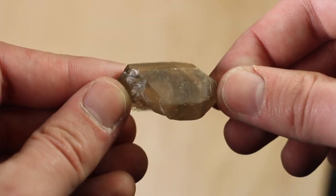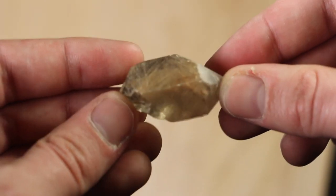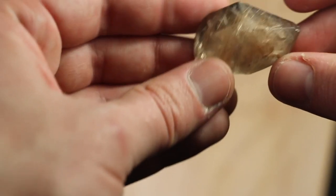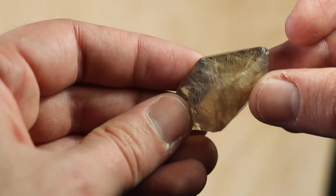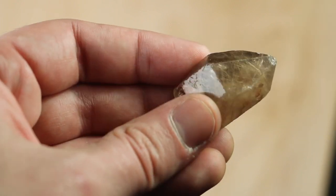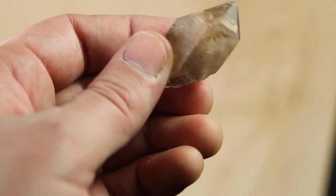Rutilated quartz. Rutilated quartz has golden threads of rutile, or titanium oxide, found inside of it. If you look closely, you can see these little threads that look sort of like steel wool.